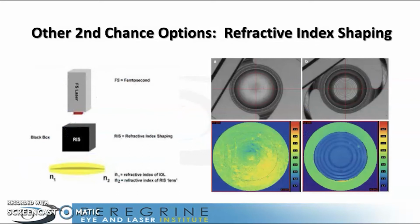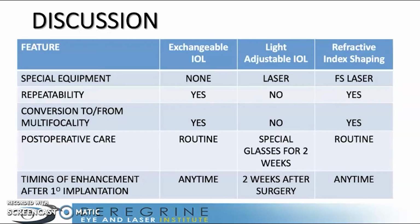The other second chance option is refractive index shaping. So here you use a femtosecond laser to change the refractive index of a standard intraocular lens, and you can change the power of that lens, and you can even put in multifocal optics theoretically. So this is just a comparison of exchangeable lenses, light adjustable lenses, and refractive index shaping.